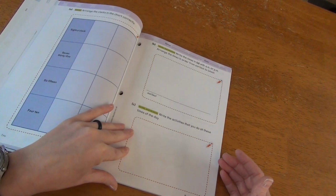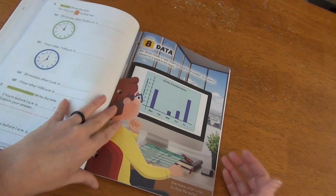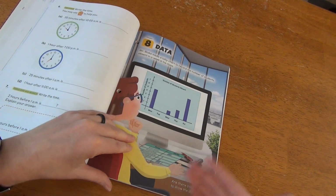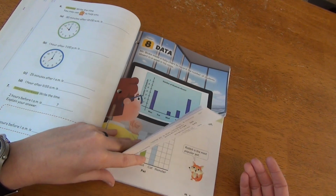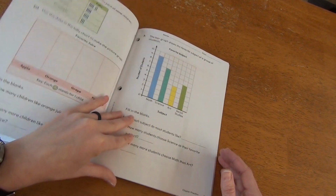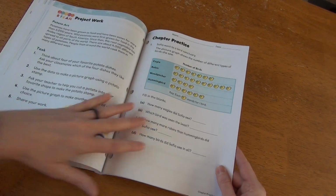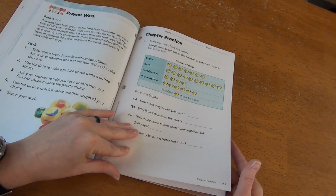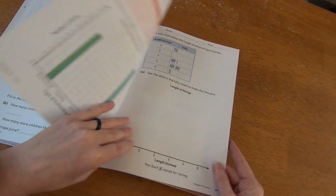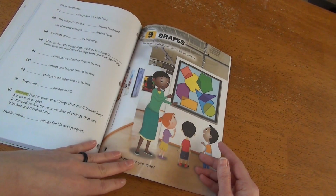We come over to our next chapter here where we are looking at data. Again, I love the images. I really do like how clean these images are. And then we are finishing up with chapter 9. For chapter 8, we have another STEM project. We have our chapter practice, which actually ends up being quite a bit of practice for this data section. And then we move on to shapes.